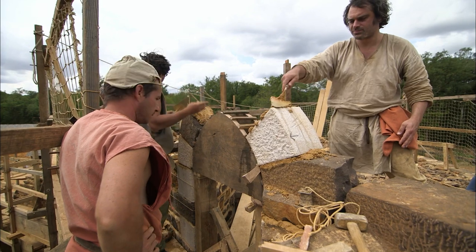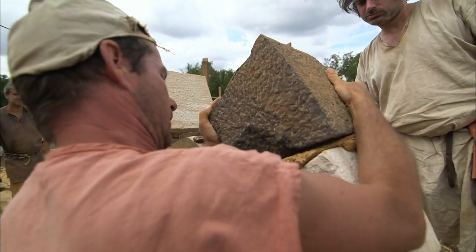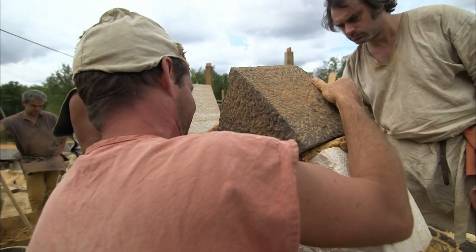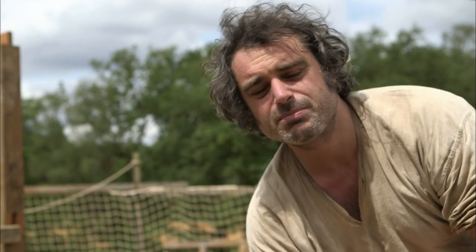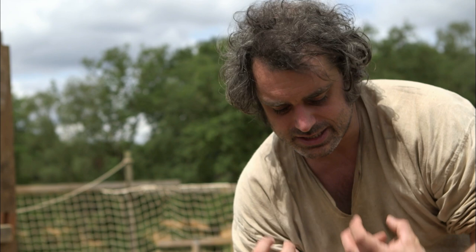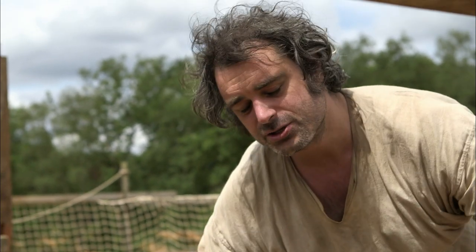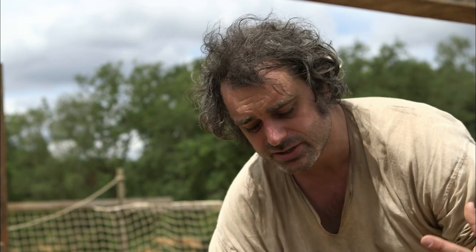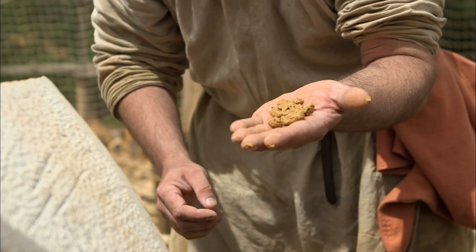The stones have been measured precisely to allow room for the lime mortar. But only the parts exposed to the air will set properly. And certainly there are Roman buildings that have been taken apart and inside they have found that that lime mortar, in 2,000 years it's not gone off. In 2,000 years it's not set. It is still as wet as this is today.